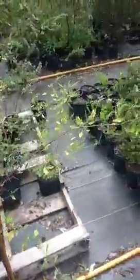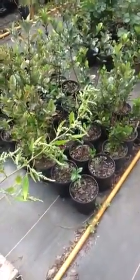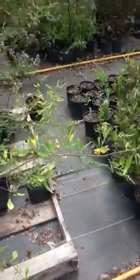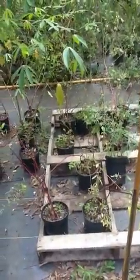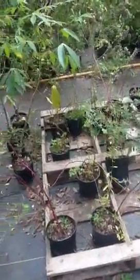And these are the native lamb's quarter, and you can see these are starting to create seeds, and sometimes we grow things just so we can collect the seeds, because we have a seed bank, and we sell those really cheap, and also plant those out whenever the time is right. It's an edible. It's very similar to spinach in taste and really nutritious.